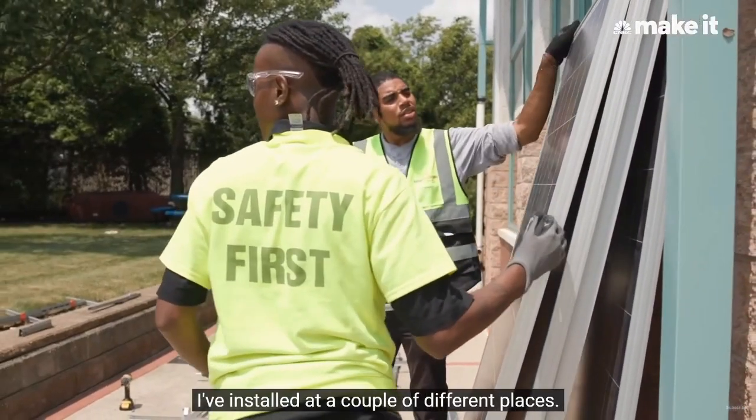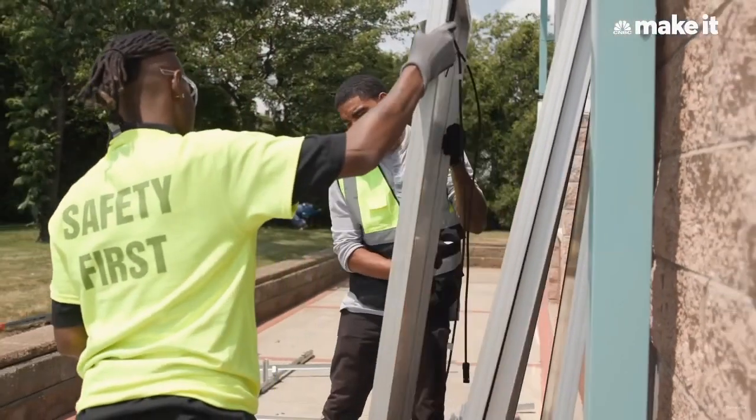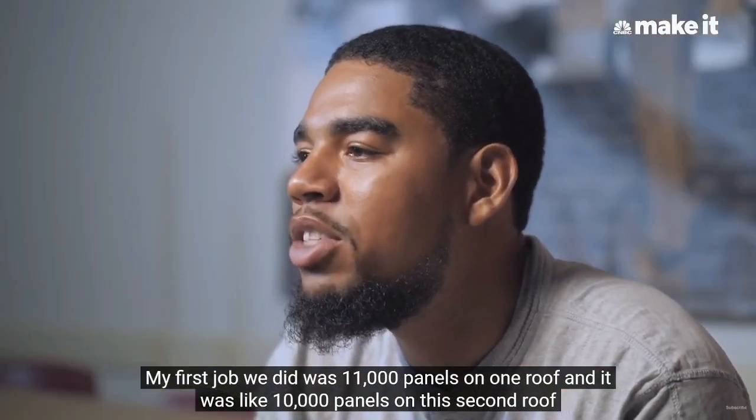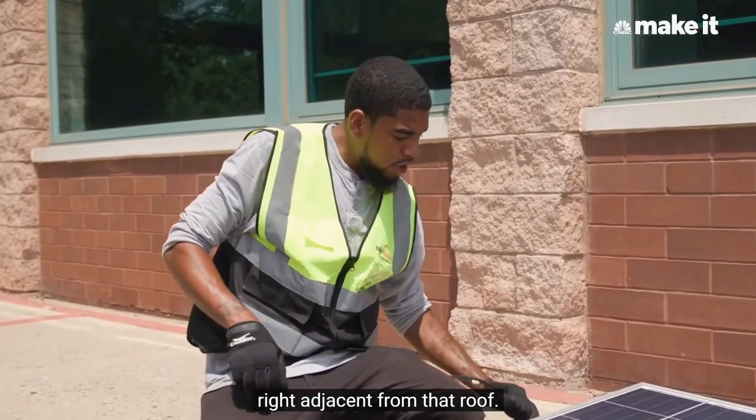I've installed at a couple of different places. My first job we did was 11,000 panels on one roof, and I was at like 10,000 panels on the second roof, right adjacent from that roof.